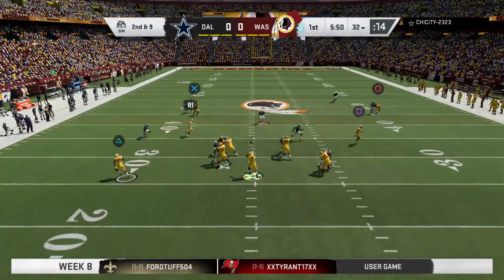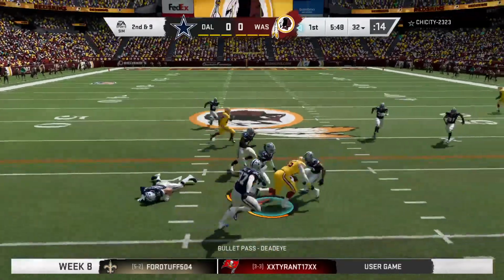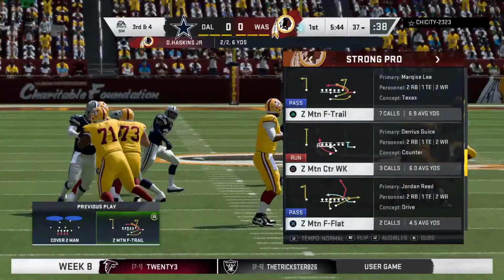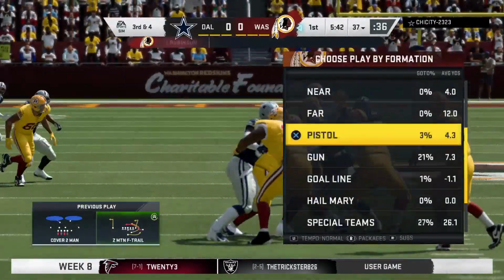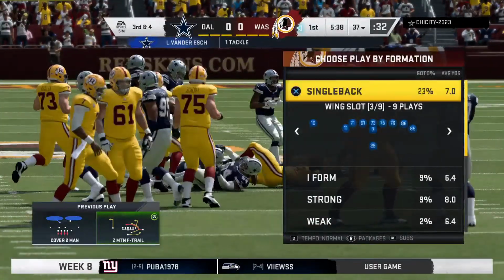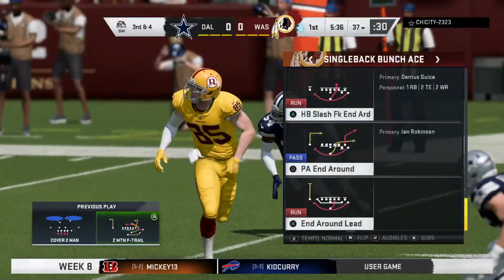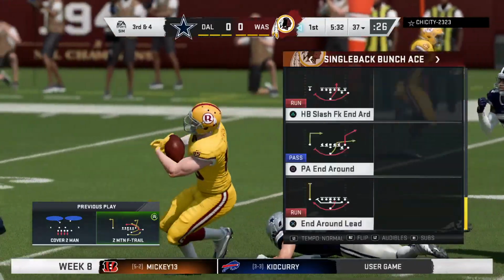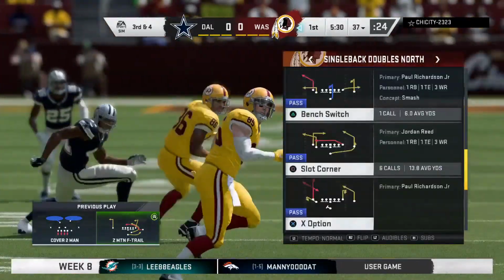Throwing again on 2nd down. Haskins. That's complete to Robinson. That catch good for 5. It's 3rd down. And, partner, I think that's a great example that not all tight ends are created equal, because everything was right. Got the completion, but he's not one of the more dynamic guys in the league. So even though he caught it, couldn't turn it into much more.